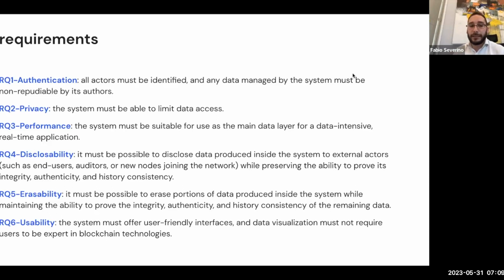Requirement number 3 is very, very important for us. The system should be suitable as the main data layer for data-intensive and real-time applications. This means that if we want to connect the car, we want the data from the car in real time. And sometimes the data you want to store on the ledger could be gigabytes and gigabytes or even terabytes. And this should not be a problem with our solution.